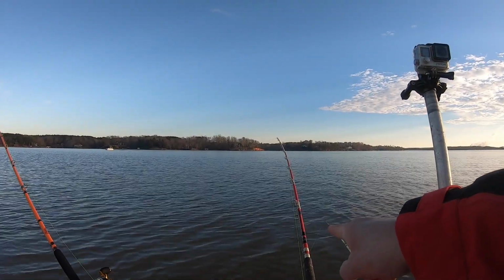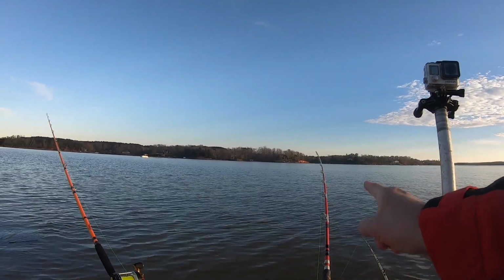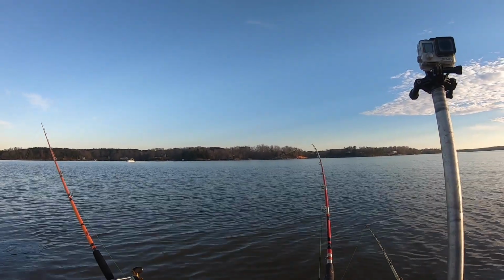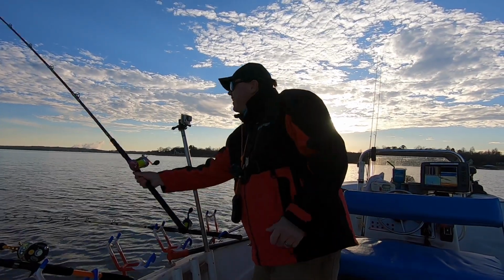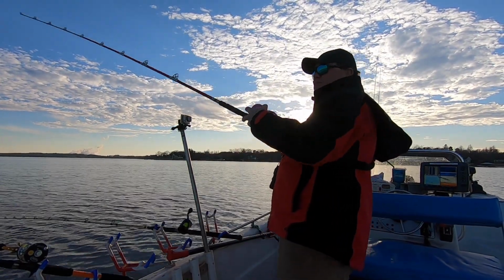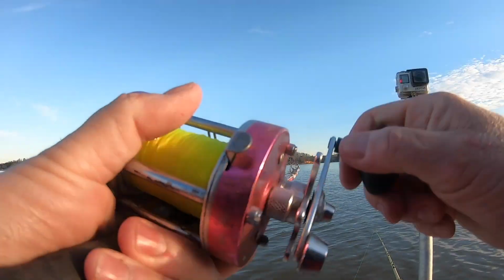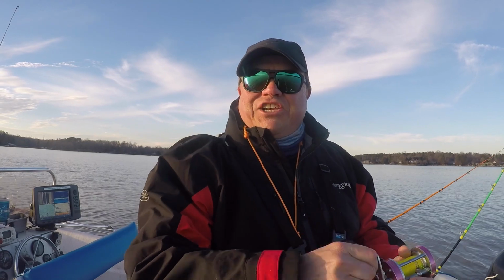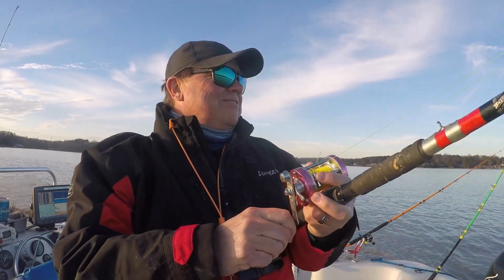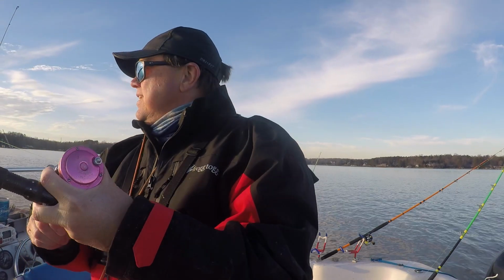There he goes. Go. Go. Load that sucker up. Boom. Hooked up. Hooked up. Hooked up. On some chicken. Old chicken, chicken, chicken.